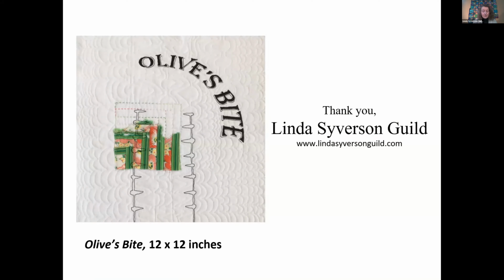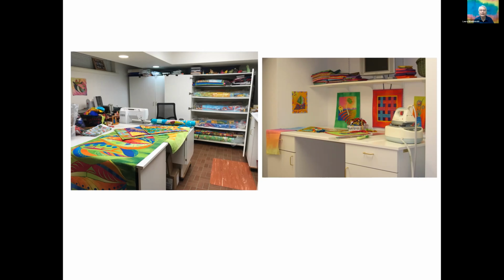Next, please. So this is where I work. This is where I sew. This is the sewing room in the basement of my home. There on the left, you see the machine and the work tables and some of the storage areas. And there on the right is a waist height table where I make the artwork. And that's where I make my fused art quilts, on that table right there.